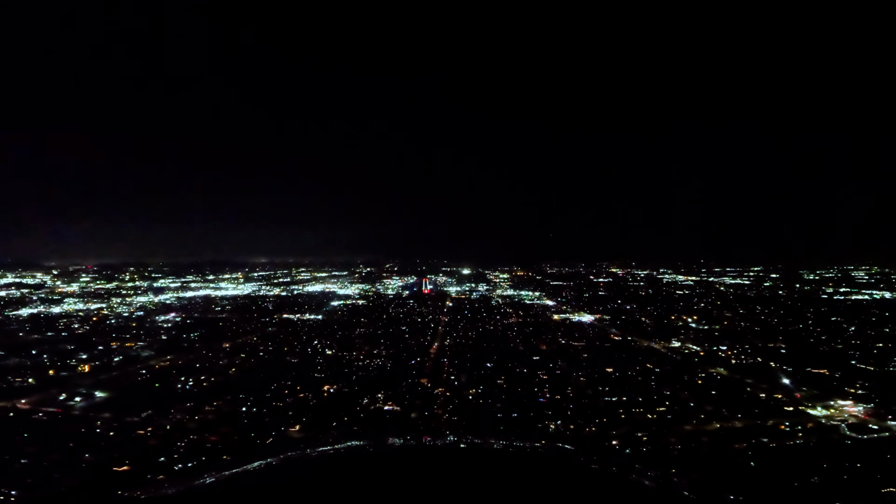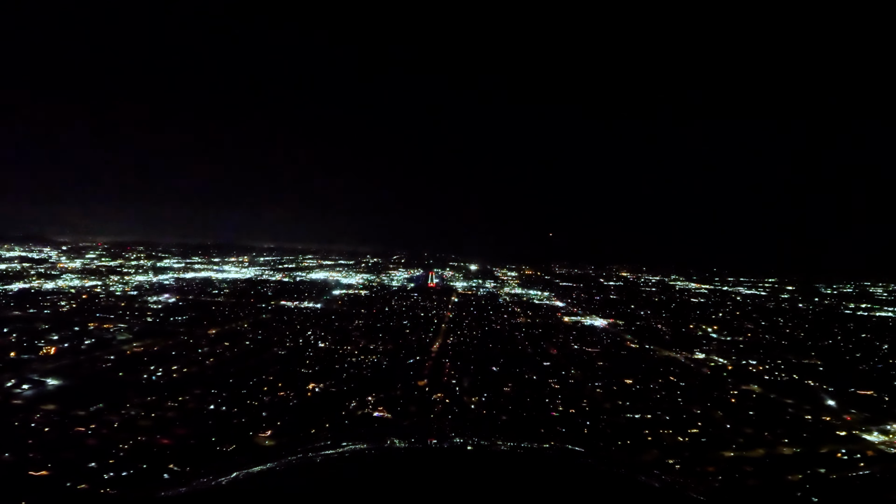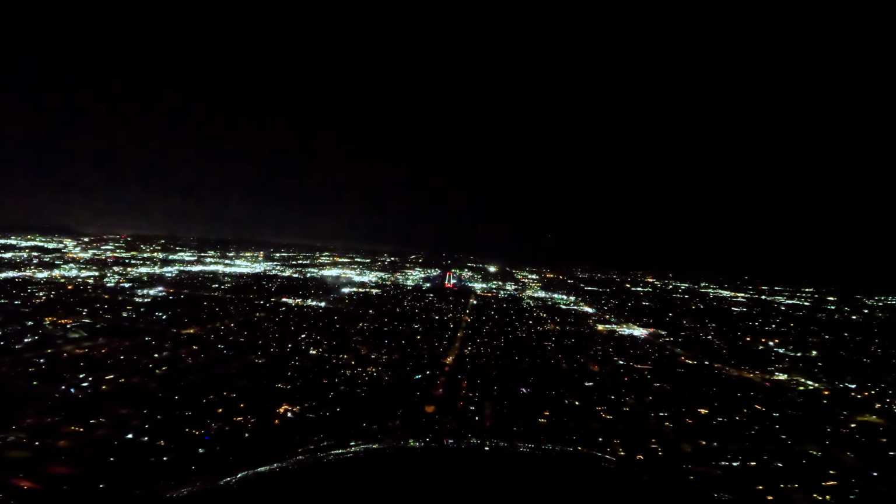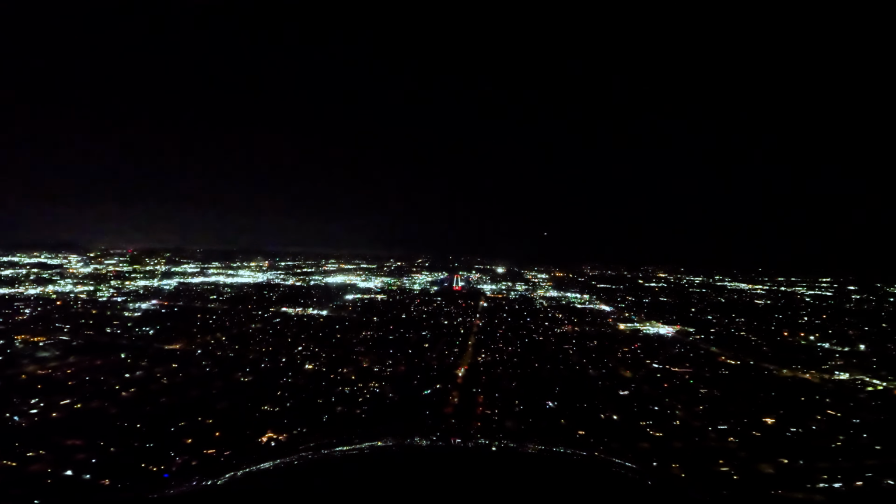Sierra Papa, report the field in sight. Field in sight, Sierra Papa. Sierra Papa, 1 mile west of the field, circle north, make right traffic 16 right. 1 mile west, circle north, right traffic 16 right, Sierra Papa.